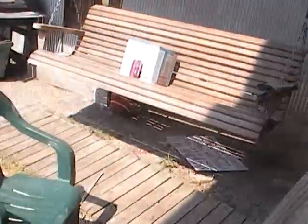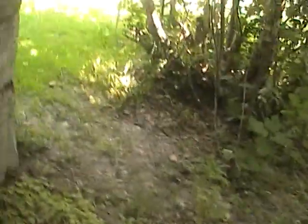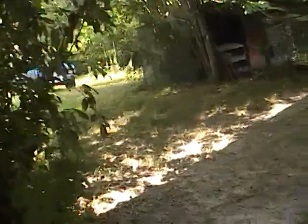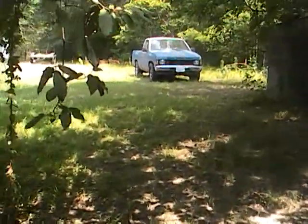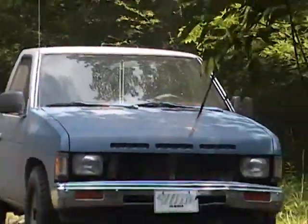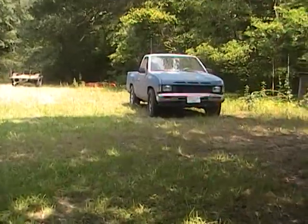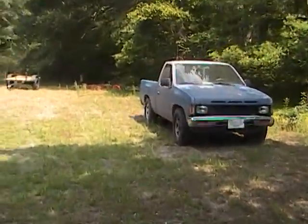Okay, so I want $1,500 or best offer on the green four-wheeler. $250 or best offer on that trailer. $500 firm on that truck, and $250 on that little boat in there.